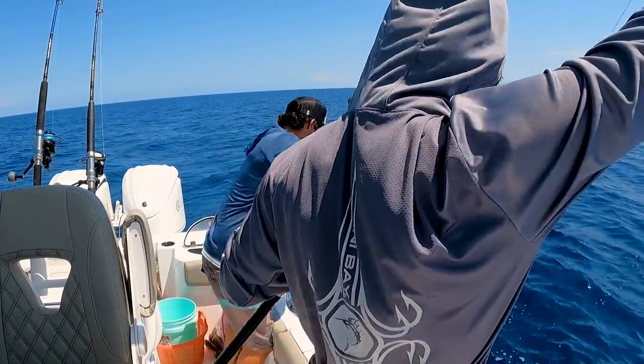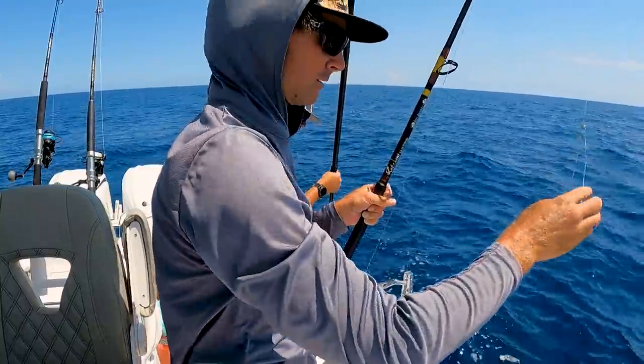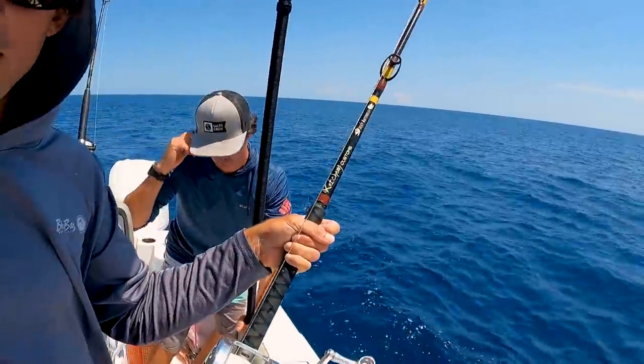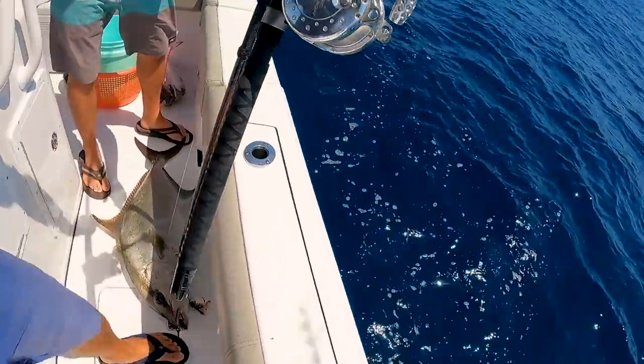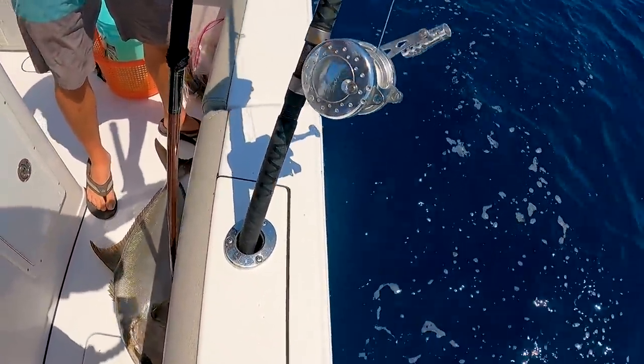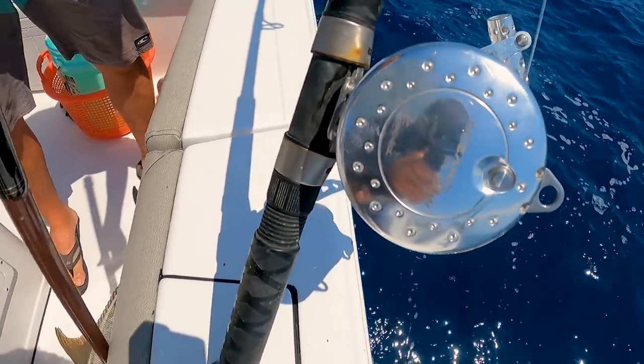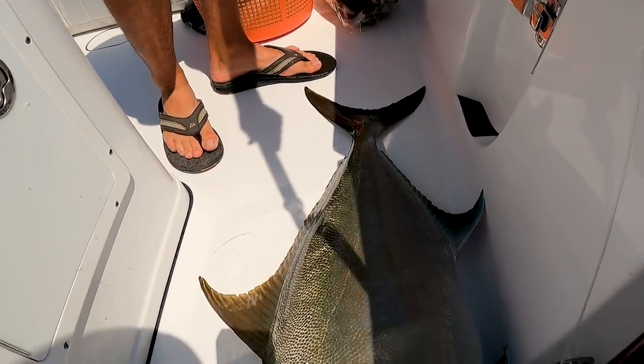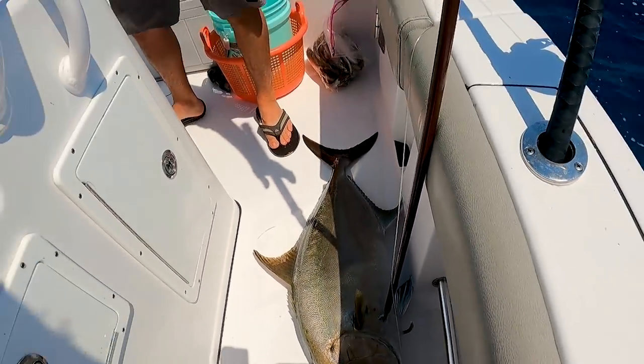What is it? No, it's a jack. Almaco, maybe? Nice Almaco. Oh, yeah. Heck yeah! Fatty, dude. Let's get that down there. Look at that solid Almaco. That's a nice one. What do you got?